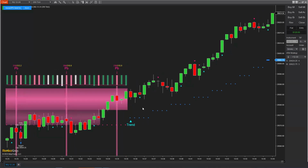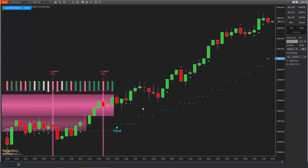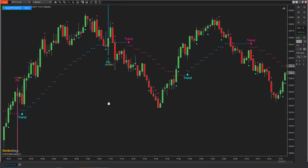The way ninZa.co has it on a 1 minute chart when they did the back testing, I think a 1 minute is good. I traded it today on a 1 minute, both on the Russell. I think the Nasdaq as well, but definitely the Russell. The Russell on a 1 minute was pretty good. Where is my Russell? So I would definitely say a 1 minute is good. Here's a Russell. So let's quickly show it again.